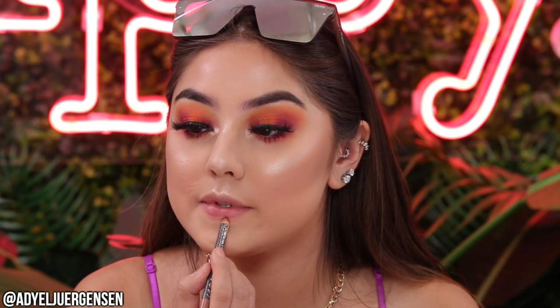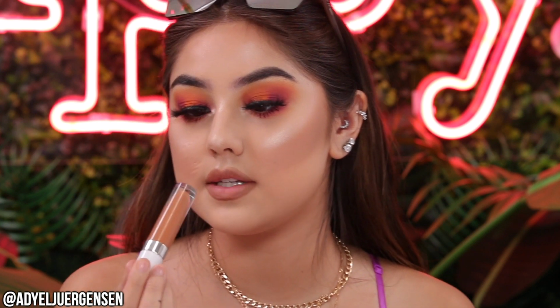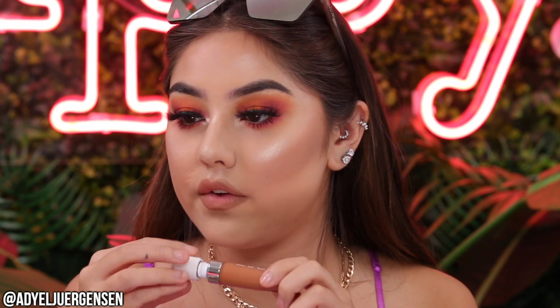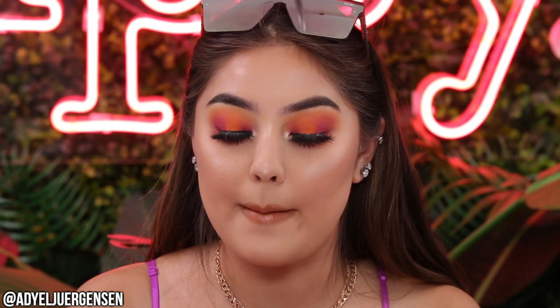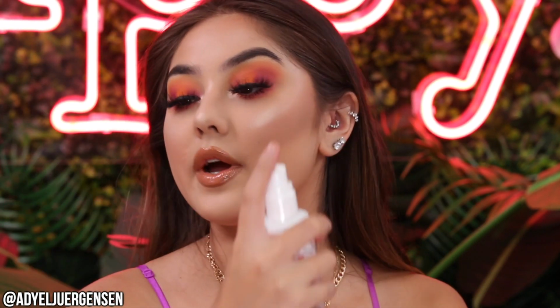And now for the lips, I'm using a LA Girl lip pencil in the shade Bear. Ooh, I think I'm going to use this new Dose of Colors lip gloss in the shade Macchiato. Orangey kind of nude. I love Dose of Colors glosses. They smell so good. They stay on for a very long time and they're not sticky at all. They're super comfortable on the lips. And lastly, I'm going to go ahead and spray my face with the Too Faced Hangover Spray.